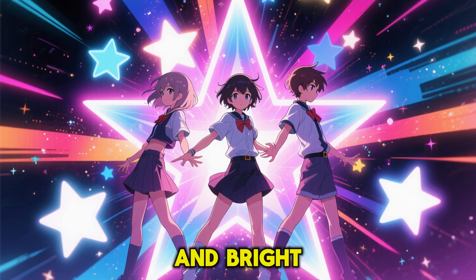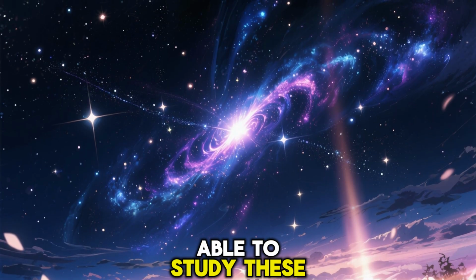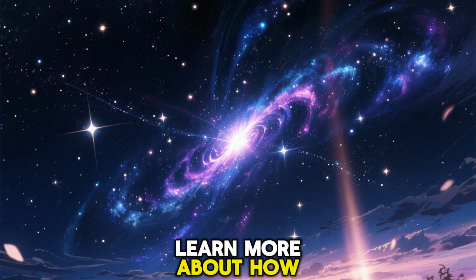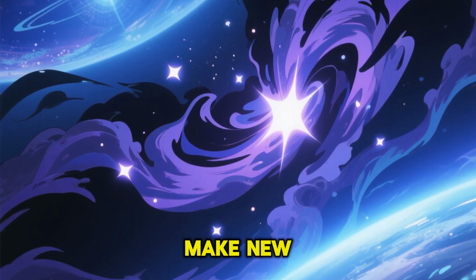These stars are hot and bright, and they emit a lot of infrared light. Scientists are now able to study these stars and learn more about how stars form. They're also able to study the gas and dust that's being used to make new stars.